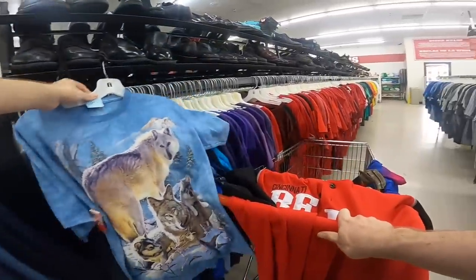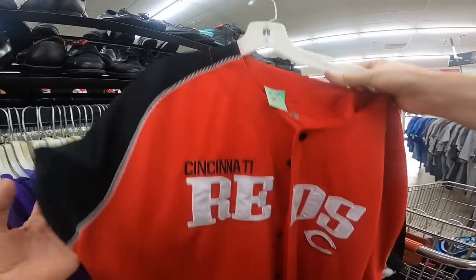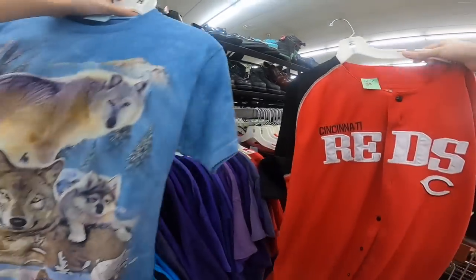There we go, wolf encrusted, $3. Then you got the reds, multicolored, $7, $3.50. All right, let's go.